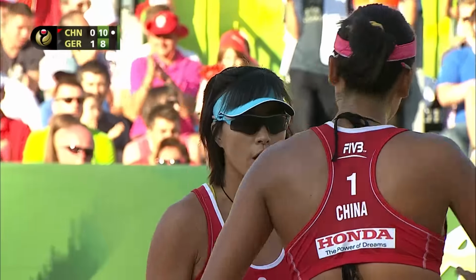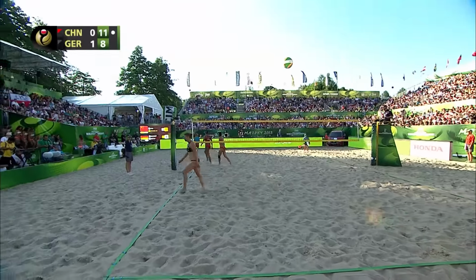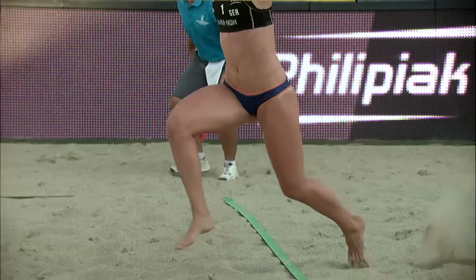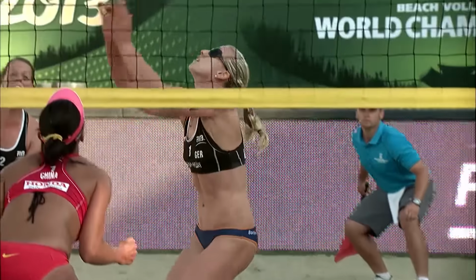Borger came right around the ball. She only had cross court to go with. And the net is taking it out over the sideline. Germany now call a timeout. It was almost an indoor swing from her. Up she goes.